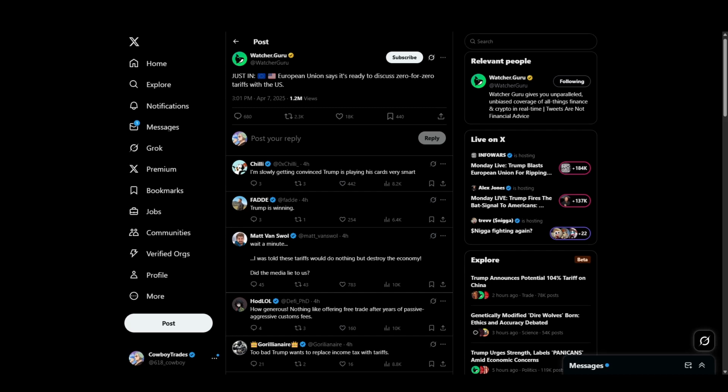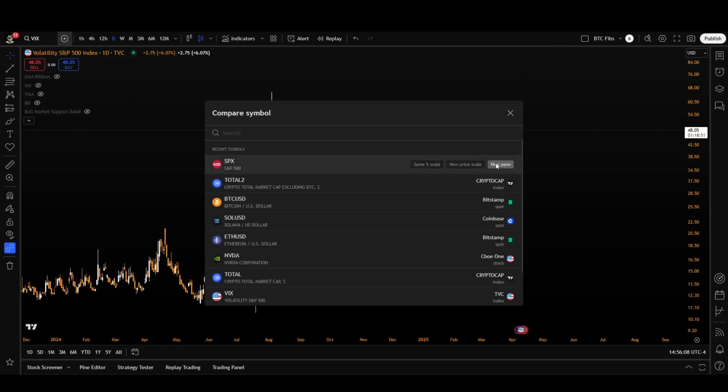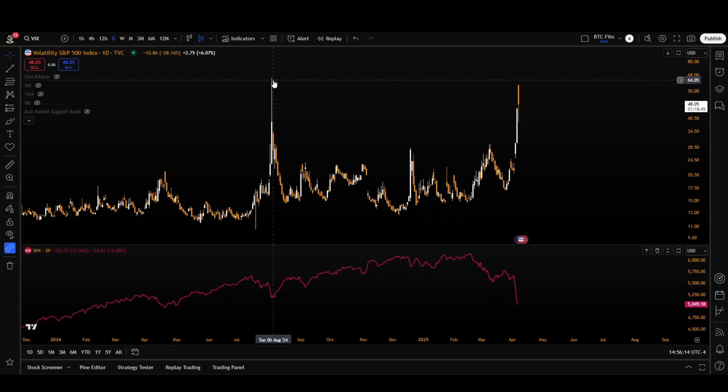So we're at a very interesting situation right now where the uncertainty index for what the president's doing is at all-time highs. The VIX is absolutely through the roof. Only last week this was at like 20, and it came up to as high as 60 today. And obviously the VIX kind of being an inverse of the S&P 500, you can see, let's just get rid of the stock. Every single time this has had an unprecedented spike to the upside.